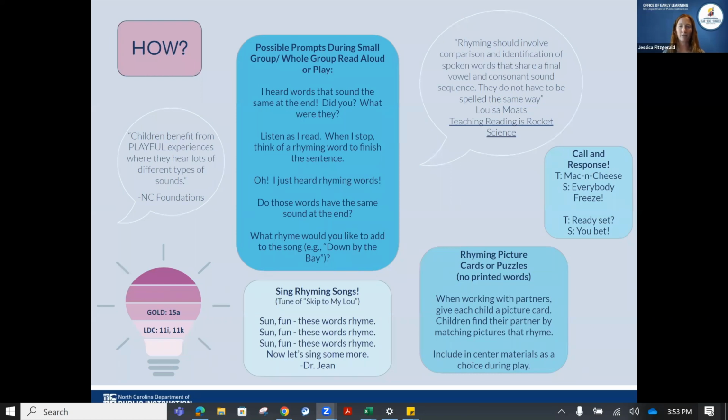And then we also could be using call and response, super simple, doesn't take up much time, but also increases children's awareness of those rhyming words. Mac and cheese, everybody freeze. You can see the ready, set, you bet. And there are so many examples of that you can find online. So read alouds are another great example.